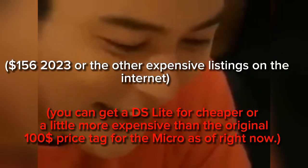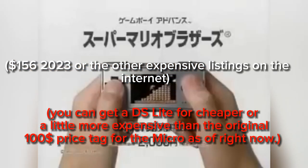Look, it's solid for what you get, but yet again, I shouldn't have to pay $100 for this. But even if it is a solid option, are you really gonna pass over the DS or the Game Boy Advance SP? It's just stupid. It just begs the question, what's the point, man?